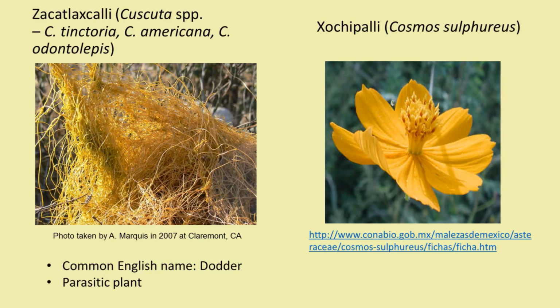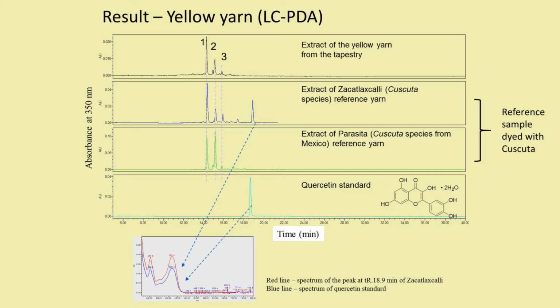A literature search showed that two yellow dyes, zacatlaxcalli and zacxochitl, were mentioned as representative dyes used in ancient Mexico. Zacatlaxcalli is a yellow dye from the plant Cuscuta species, such as Cuscuta tinctoria or Cuscuta americana. It is a parasitic plant, and the vine wraps around the host plant. The common English name is dodder. Fortunately, Elena found reference yarns dyed with modern Cuscuta plant, zacatlaxcalli, and Cosmos, zacxochitl.